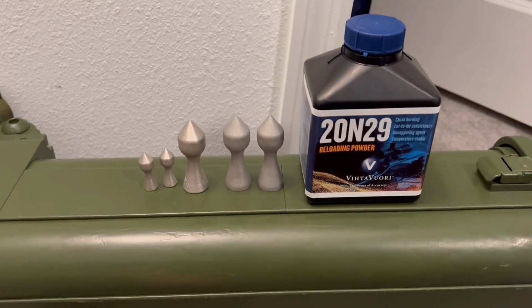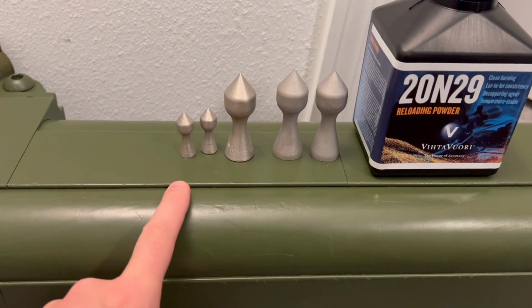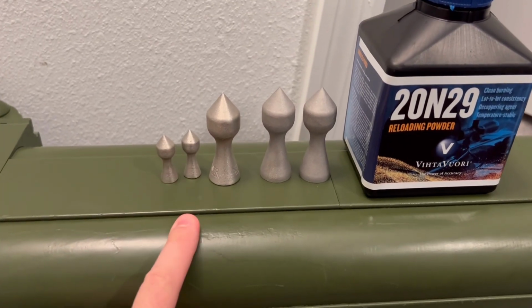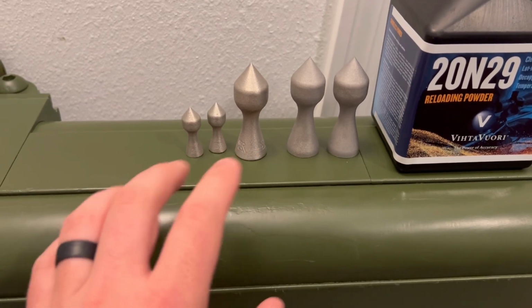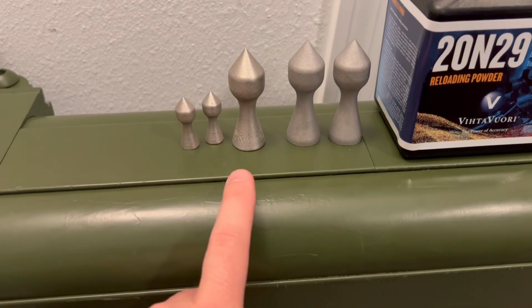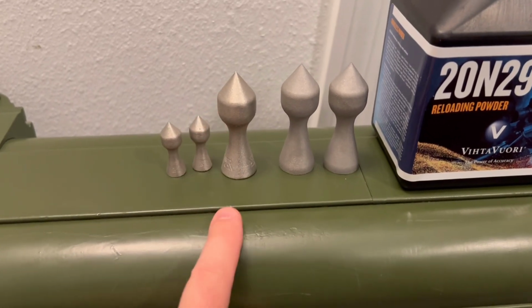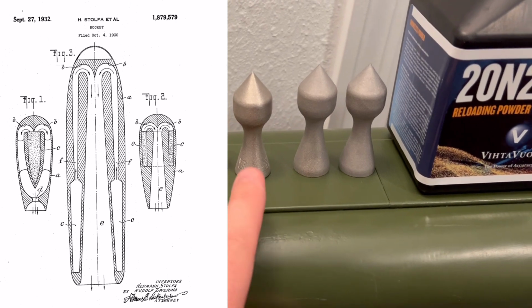Hey everyone, just wanted to cover a new development in our side project. So we are currently working on the hypervelocity rocket. That is our main project right now, but we've been working on this on the side for a little while. And what these are is a new type of rocket. When I say new, I don't really mean brand new. This is kind of an older concept.